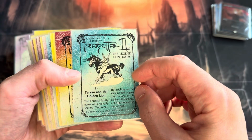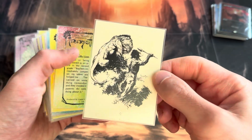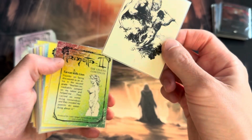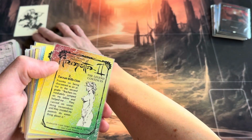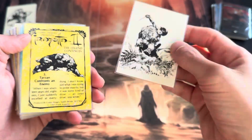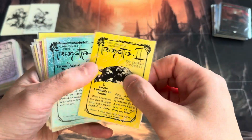Here we go. Card number one, it's Tarzan and the Golden Lion. The text on the back talks about how Frank Frazetta used to spell his name with two Z's, and then he dropped one of the Z's just to go by Frank Frazetta. So he did a number of Tarzan images. This is another Tarzan Kills Lion card. Some of these are just black and white ink sketches.